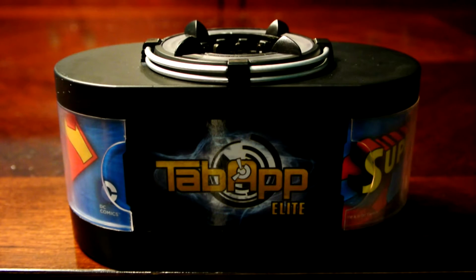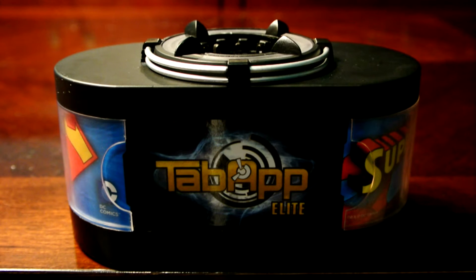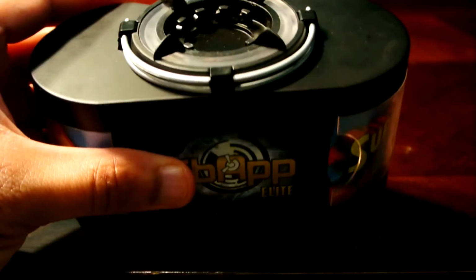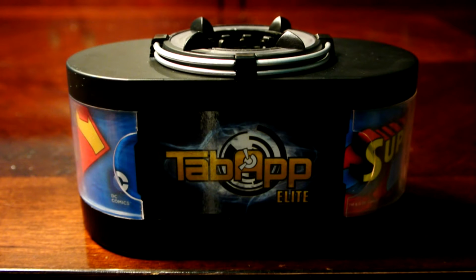So they came back and tried to improve upon that formula with the TabApp Elite, and what you're looking at right here is called the Click Station. And the idea is that you take these new figures and you stick the figures into this contraption down here, and using a new HeroClix TabApp Elite application for iOS or Android, and it's a free app, you'll be able to play the different games that they have pre-installed on that app using different characters.